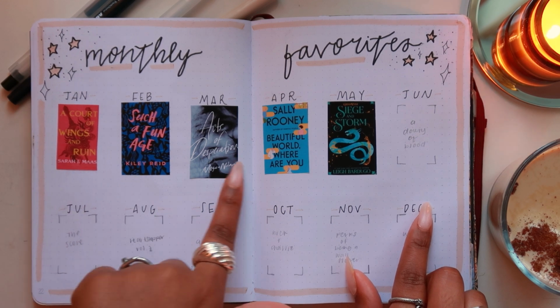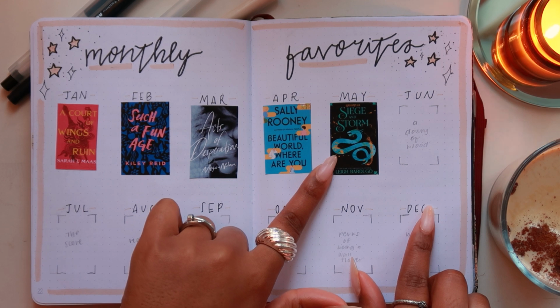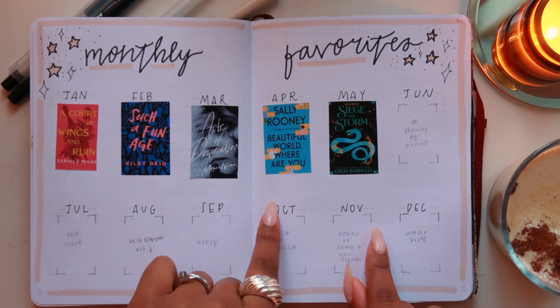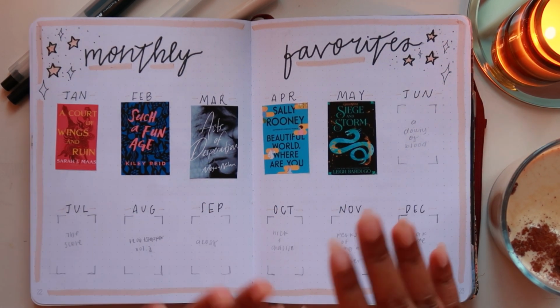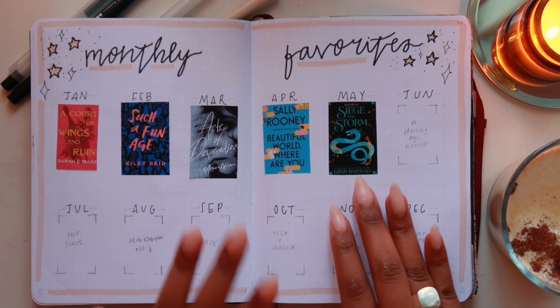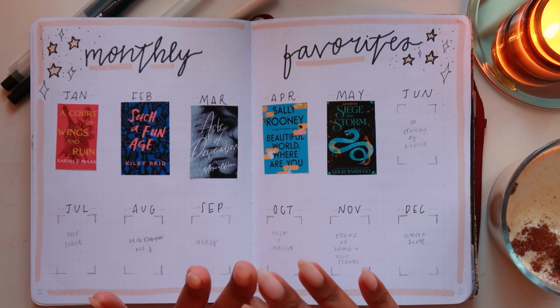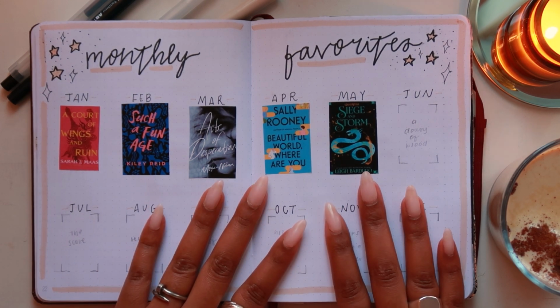As you can see, once again, May is really where I stopped keeping up with this journal, if I'm being honest. And then back in November is when I picked it back up because I knew I wanted to do a 2023 reading journal wrap up. So I'm keeping it so honest here. This is probably the last time I actually touch this between now and May. I think I picked this journal back up in, like I said, November.